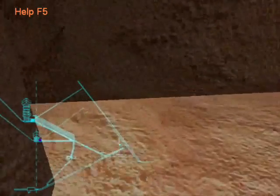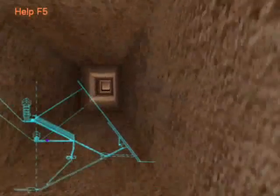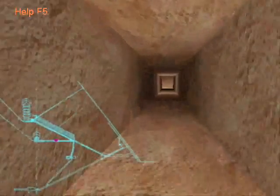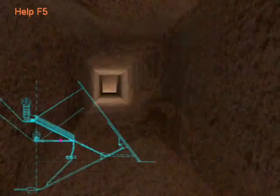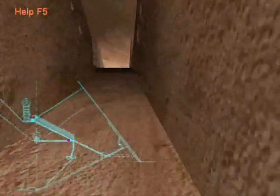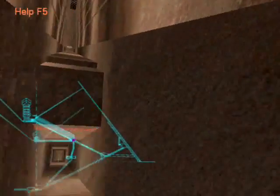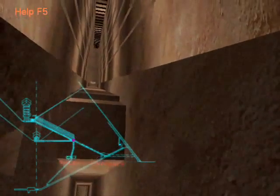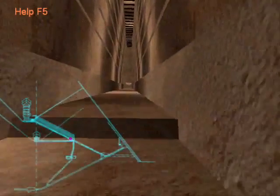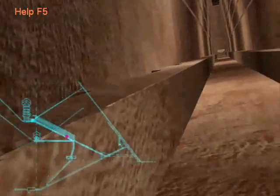Now we're going to leave the Queen's Chamber and head back towards the Grand Gallery, and you can see how nicely this has been built. It's very smooth and very uniform, and we're coming back out now towards the Grand Gallery, and we're going to continue up the Grand Gallery towards the antechamber. There are two rampways up the Grand Gallery, one on each side, and the slot in between that you can see right now as we're going up is where they dropped the 3 granite plugs that would be later lowered into place to block the ascending passageway.